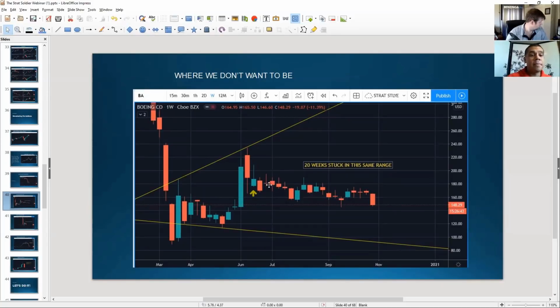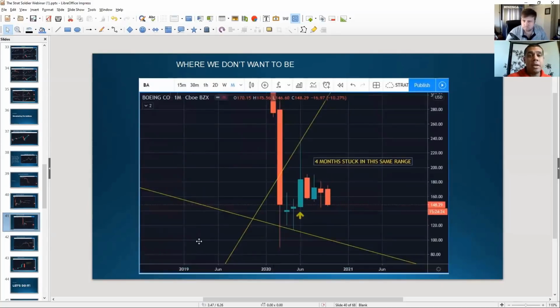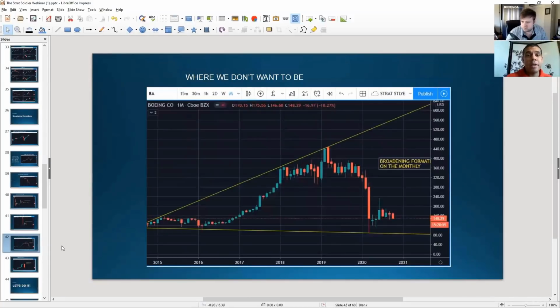This next slide, real quick here. Next slide. I did not move the lines. All I did was compress it down to a monthly. That's 4 months stuck in that one bar. You can look that up for yourself. Next slide. All right, here's our broadening. So let's move it out. Let's draw the broadening formation on the monthly.